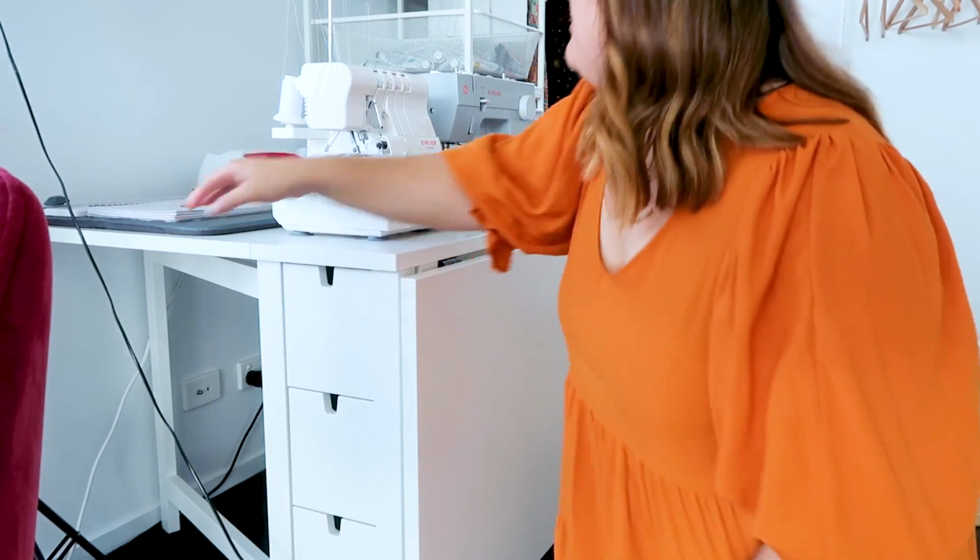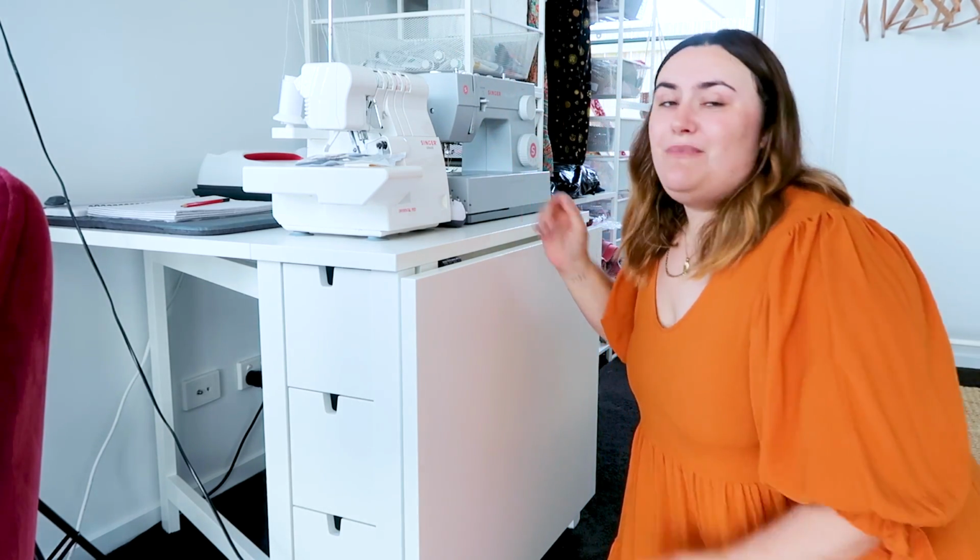But right now I permanently have this side set up against the wall, and I keep things like my heat press mat, my heat press itself, and also my Cricut cutter or cutting mat. Now this side is the game changer for me.